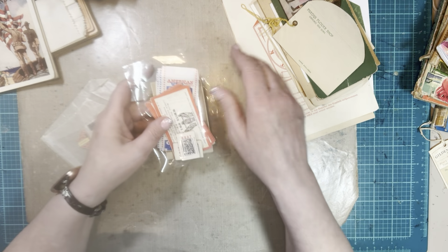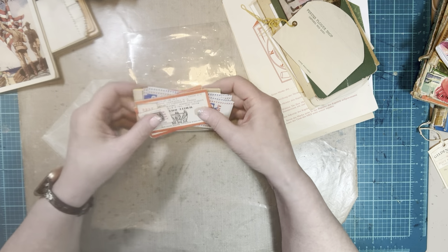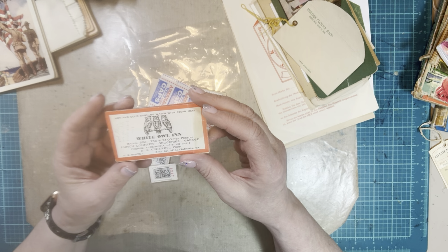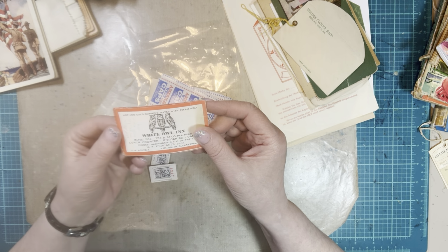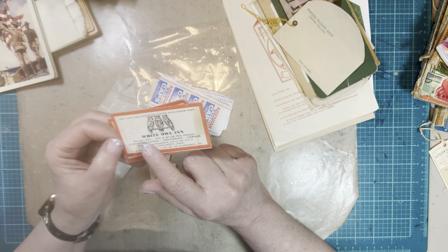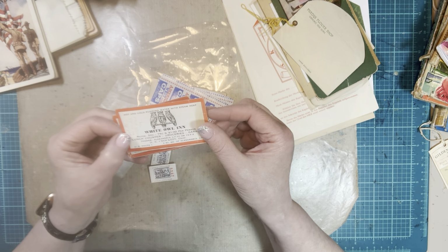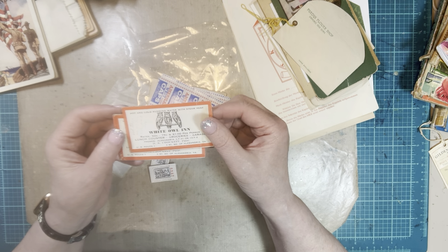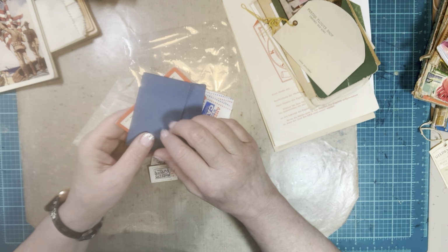Now, I found some other miscellaneous ephemera. And these were all kind of together. These are White Owl Inn, hot and cold running water with steam heat. So it's a business card. Alexandria, Virginia. Rates 50 to 75 cents and $1 per person, with a lunch counter, groceries, and garage. And there are 3 of them. And they have an ink blotter backing to them.